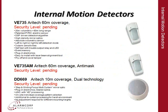As with the EV669, there hopefully will be a dual technology version of that in the catalogue very shortly as well, the DD669. Same technology, except now it has a PIR and microwave inbuilt for its 10 metre coverage at about 4 metres in height.